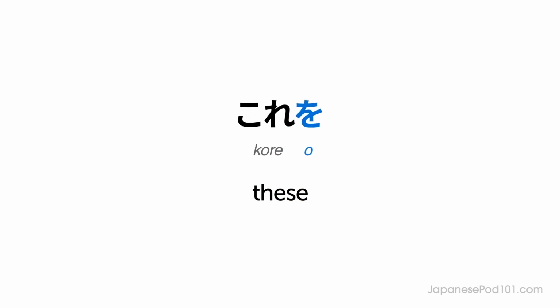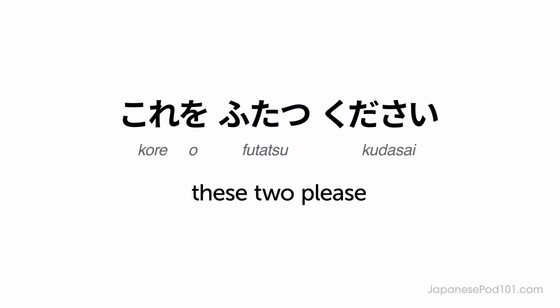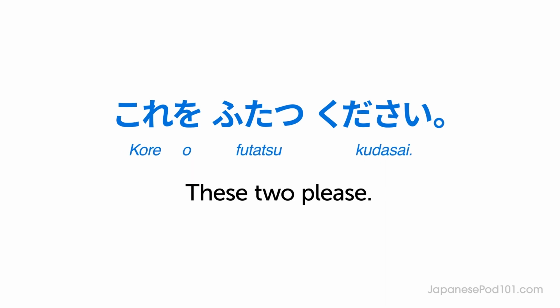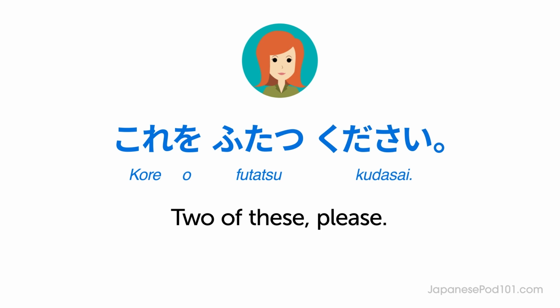Next is を、the object marking particle. In this sentence, it marks これ、these as the things being requested. After this is 2つ、two. Last is the word ください、meaning please. Together it's これを2つください。This literally means these two, please, but translates as two of these, please.